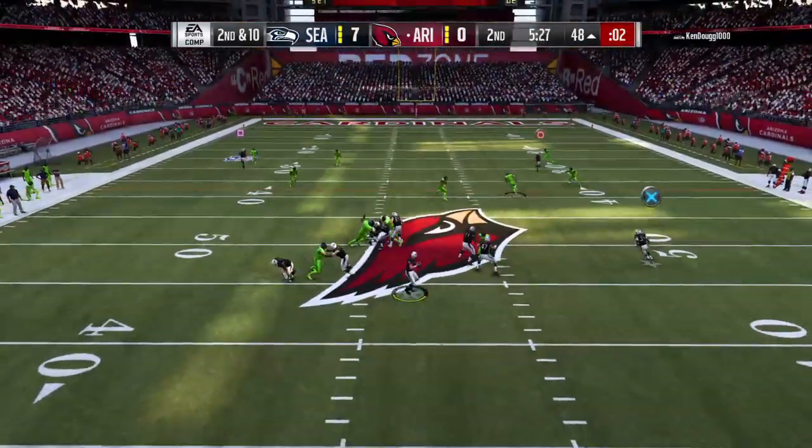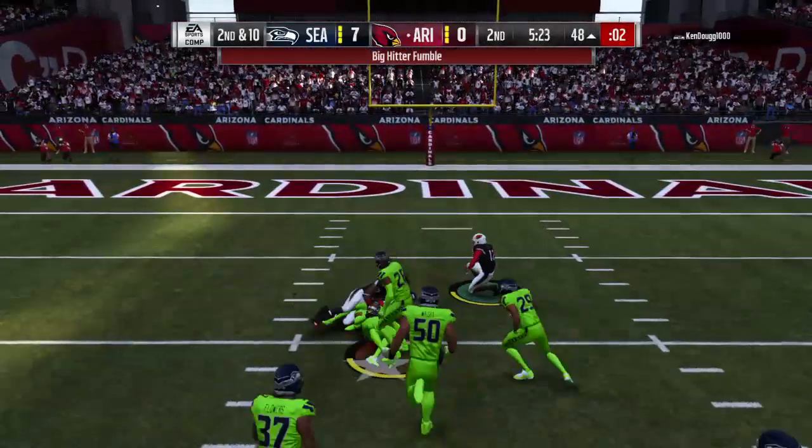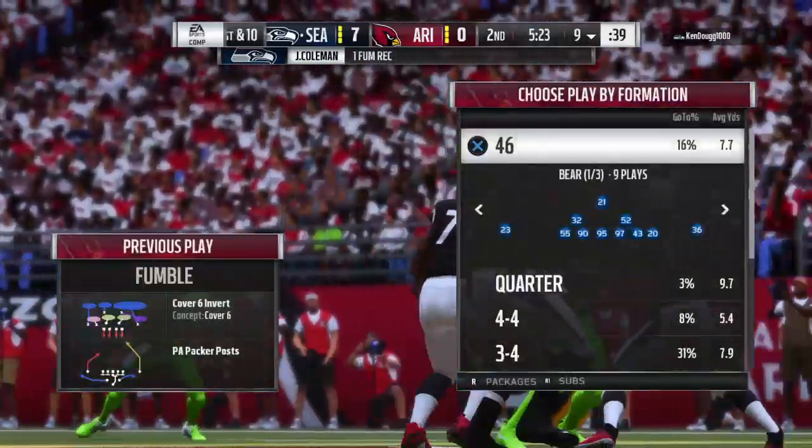On second down, here's Rosen. Going deep here for Allen. This is caught inside the 15. Allen hit. He lost the football. And the Seahawks have recovered.